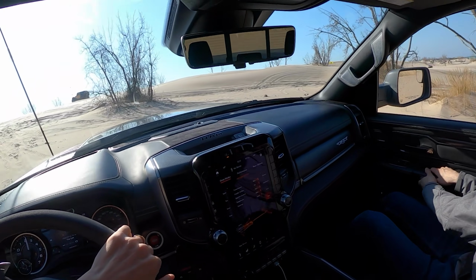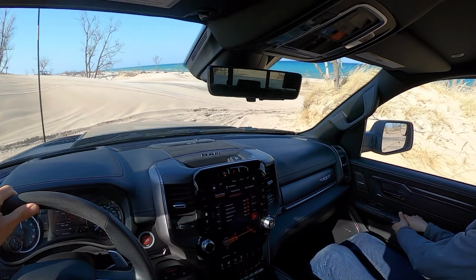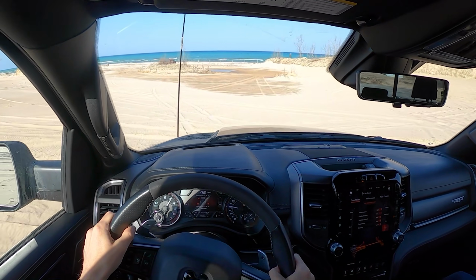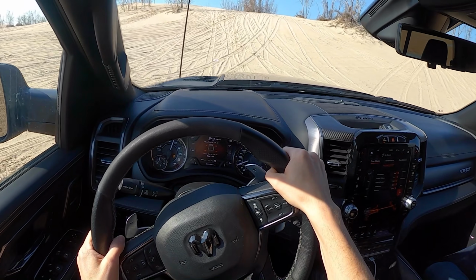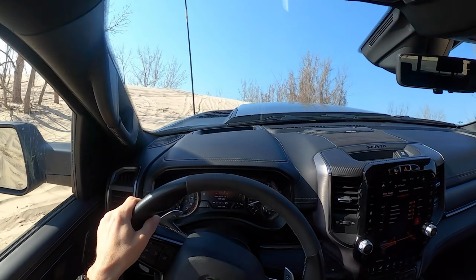It's so fast. All you hear is supercharger. From the outside, it sounds amazing. We've aired down to about 17, 18 PSI.